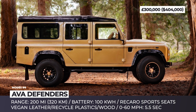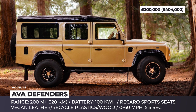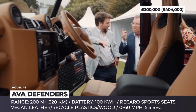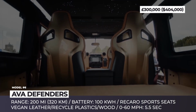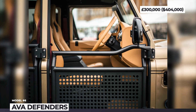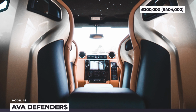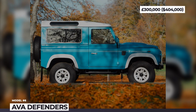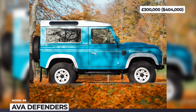This build has military-inspired design, bespoke metallic desert sand paintwork with contrasting gloss black accents, carbon fiber elements, Recaro seats, and Starlight headliner. The company equips these Defenders with a 100 kWh battery. But since this model is a heavy aerodynamic nightmare, the maximum range will not exceed 200 miles, though 0 to 60 is still brisk at 5.5 seconds.